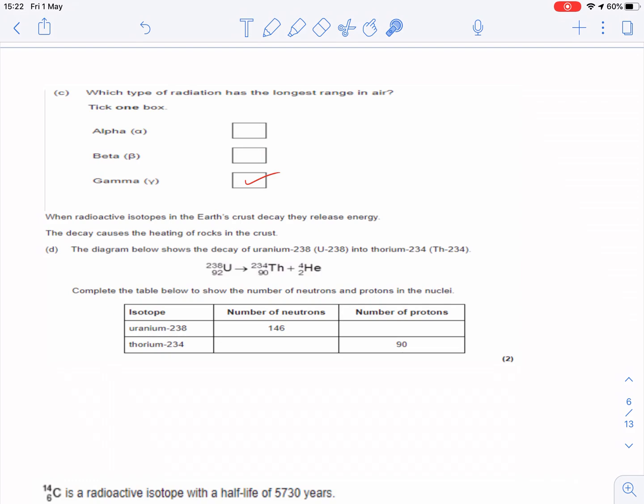So complete the table below to show the number of neutrons and protons in the nuclei. Okay, so this is a question that you could potentially overthink, but when you just think of the fundamentals that we've looked at previously within chemistry and actually within physics, this question should be very straightforward. So we've got our uranium is what we're looking at. So we're looking at uranium-238 and we're looking at thorium-234, and it's asking us what the number of neutrons are and the number of protons.